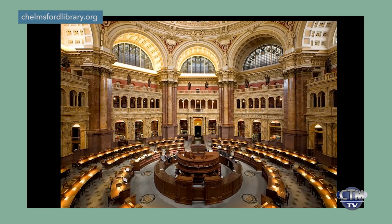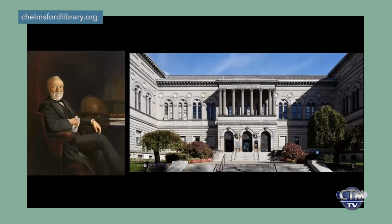But in terms of influence around the US, nobody really compares to Andrew Carnegie, who we see in a portrait from 1905. In 1901, he was the richest man in the world. And his passion, the way he wanted to spread his money around, his philanthropic mission was to create libraries. And so he ultimately funded, I think, about 2,500 libraries worldwide, and about 1,700 of them were in the United States alone. What we're looking at over here on the right is the main branch of the Pittsburgh Public Library. He, of course, hailed from Pittsburgh.